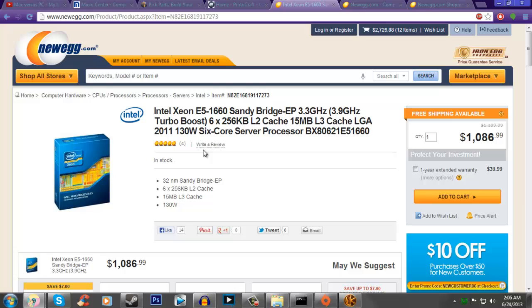I don't really know why they're using server processors in this, because these aren't really meant for servers. Macs are really meant for high video quality editing, and I would think they would go with the Core series processor, especially the i7, at least the 3770K. But maybe not. Maybe the 3970X would be really good as well. But yeah, I still don't understand why they went with Xeon, but whatever.